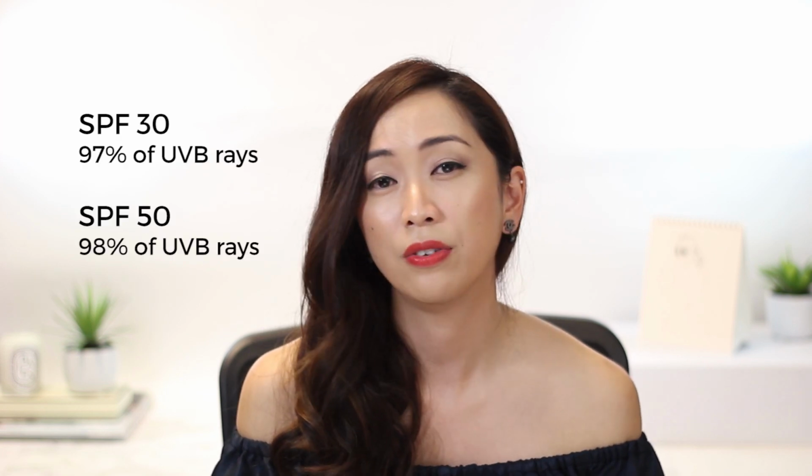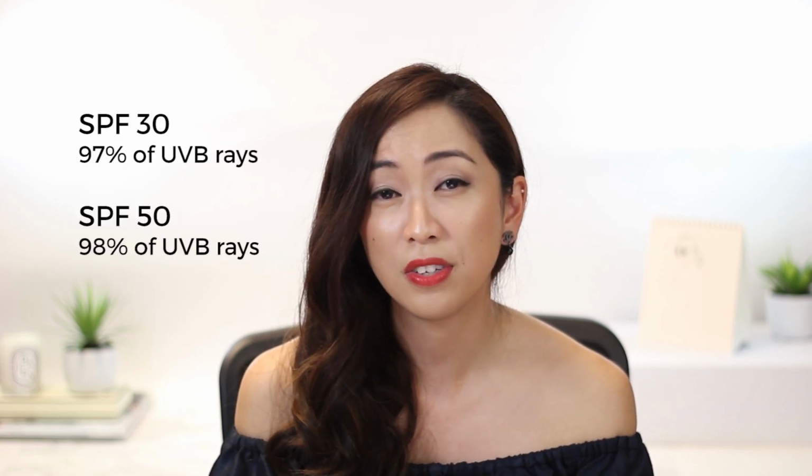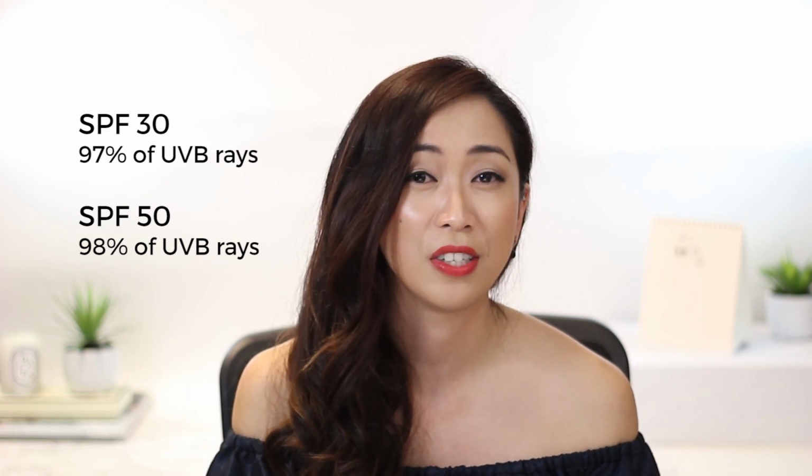All sunscreens will have the SPF level on there, which stands for sun protection factor, and they recommend a minimum of 30, but I personally prefer 50 because SPF 30 covers about 97% of the rays, versus an SPF of 50, around 47 to 50, which covers around 98%. So they say there's not much benefit going above an SPF 50.